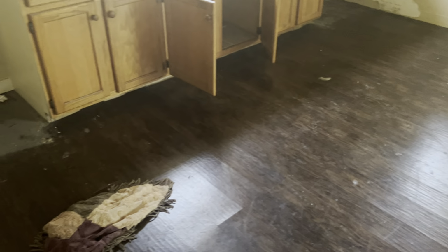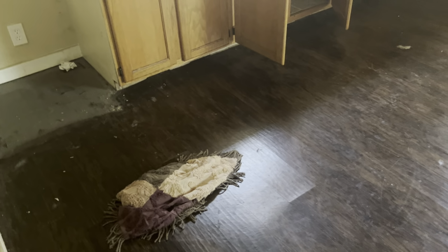This is 926 Long. Do I need to move out? We're here in the living room or the kitchen. Kitchen floor needs cleaned. Trash removed off the floor. We need a complete paint job.